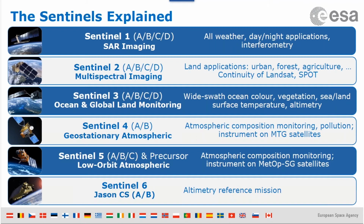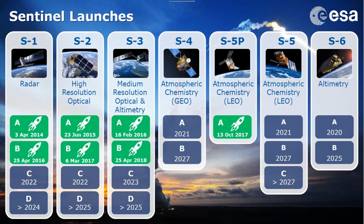Sentinel-4 is a geostationary instrument giving us atmospheric composition trace gases. Sentinel-5 precursor, and later on the polar orbiting, is also dedicated to atmospheric composition. And then Sentinel-6, which is a follow-on of an existing altimetry mission, also very important for physical oceanography. So that's the current suite. And this is what, let's say, Europe has committed to launch and to operate.